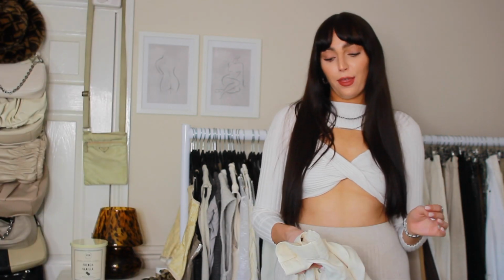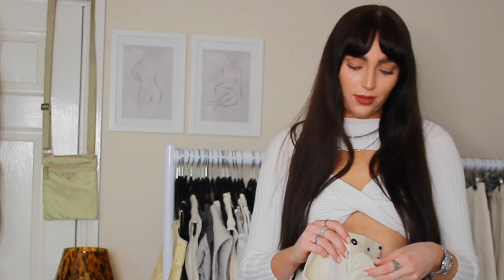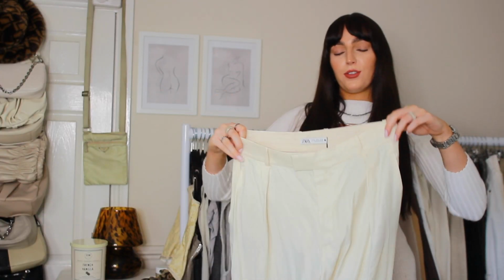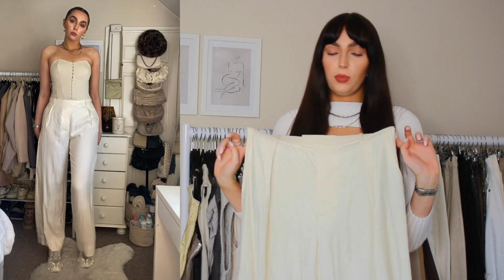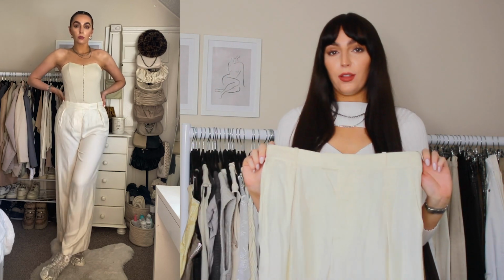Just as I have a theme in the tops, I have a theme in the bottoms today. I should probably have done these up, shouldn't I? So lazy. So these are a pair of cream satin trousers. These are definitely more buttermilk than the shorts that I showed previously, but I still think they're a really nice colour and the length is great on them as well.